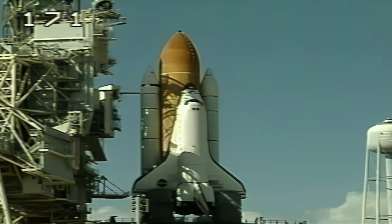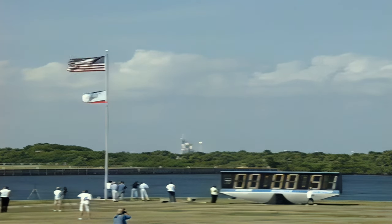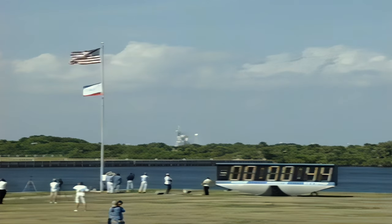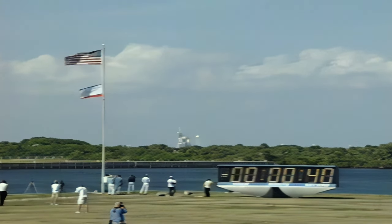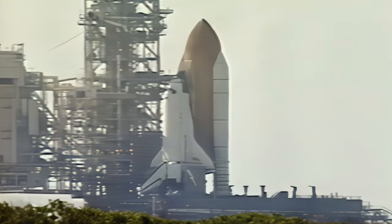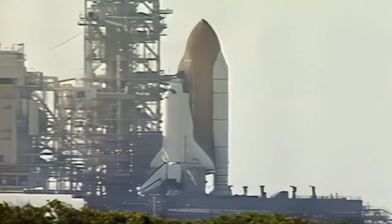T-minus 1 minute and counting. And everything continues to look good for launch of Shuttle Atlantis from Kennedy Space Center in Florida. T-minus 50 seconds, and we're transferring to orbiter internal power at this time. Atlantis is now running off its three onboard fuel cells. Coming up on a go for auto sequence start. And we have a go for auto sequence start.